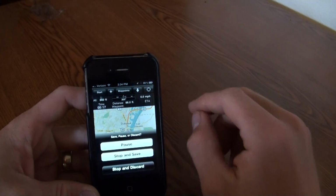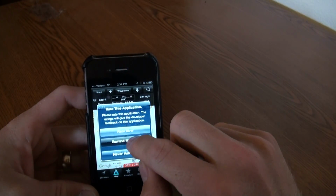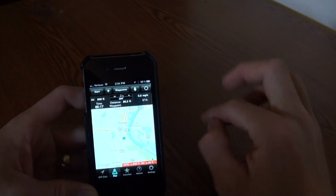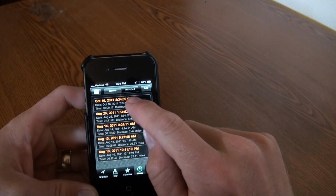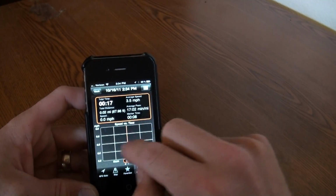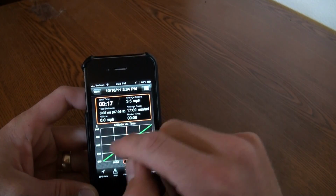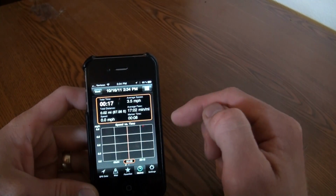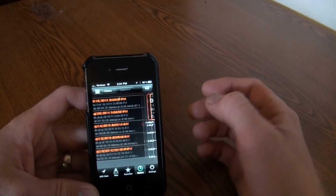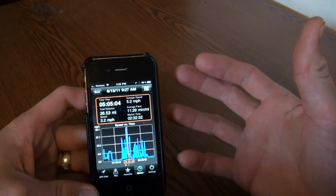So if I hit stop and save, of course rate this application, I still got to do that. That will then put it into my history. So if I go to the history, today's here, and obviously I didn't go very far. You can see speed versus time, altitude versus time. Wow, I went a whole 1 foot. And then it'll give you your information. For kicks, I'll go to my history and bring up one that I did on a lake on a boat. That's the reason I bought this.